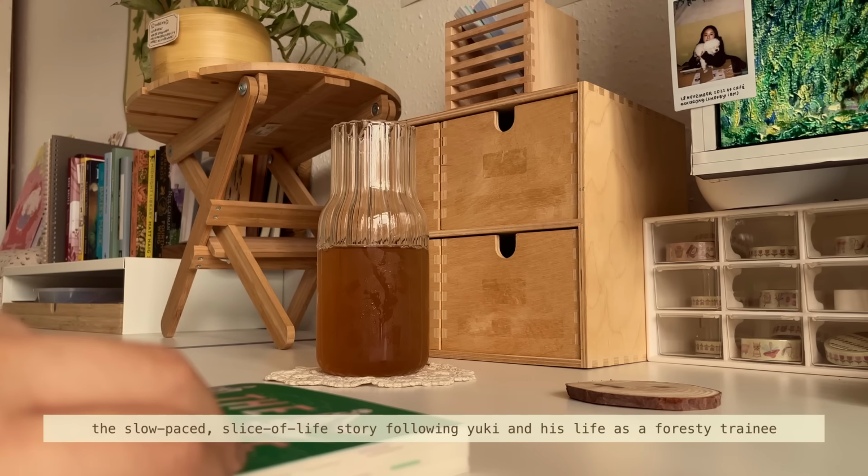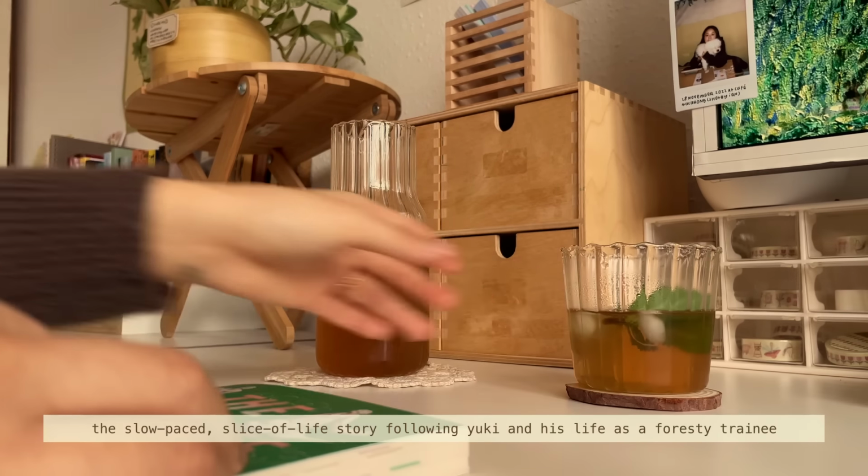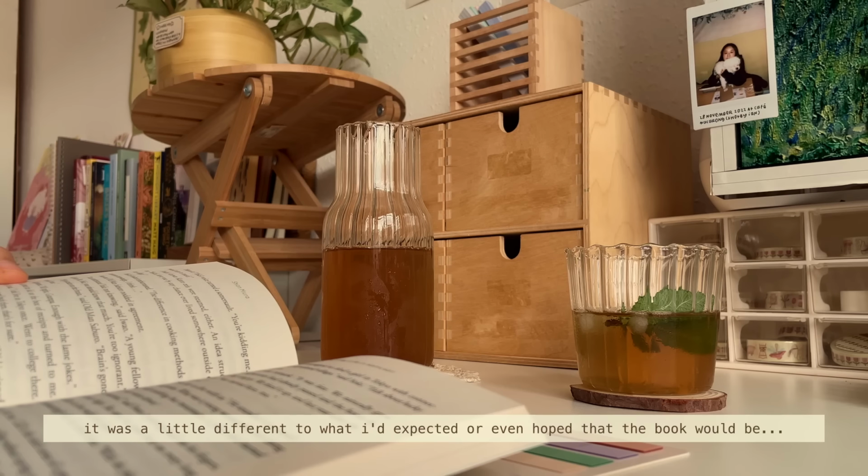The slow-paced slice-of-life story following Yuki and his life as a forestry trainee in this mountain village was so quaint, and I loved getting to see the vibrant personalities of the villagers too. It was a little different to what I'd expected or even hoped that the book would be.